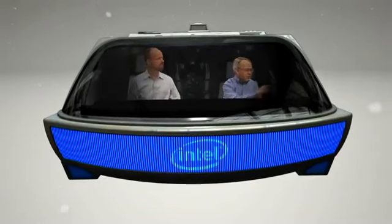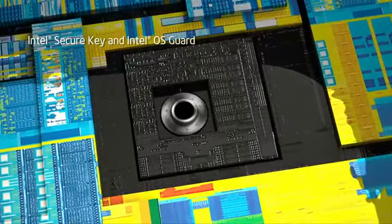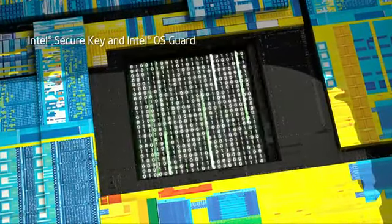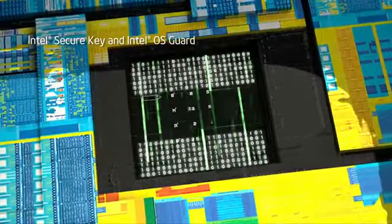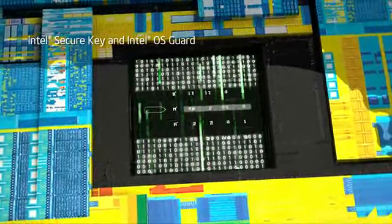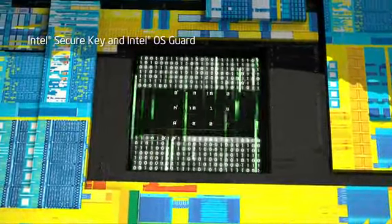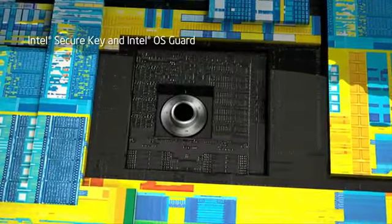And is that the Intel Secure Key over there with the Intel OS Guard? Good eye, Mark. Intel Secure Key features a digital random number generator to make encryption stronger, and Intel OS Guard helps protect against a hacker trying to take over your system. Third-generation Core will be the first microprocessor ever to put all these security features right on the CPU.